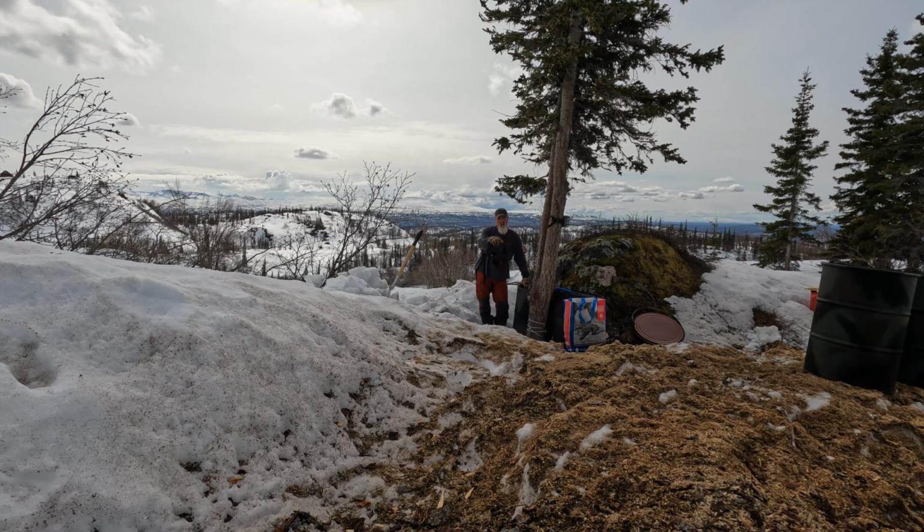You notice all the areas that have sawdust on top, that snow is not melting. Sawdust is a great insulator for snow. Ice houses, many years ago, they used to bring in the blocks of ice and then they would cover them with sawdust. Maintain the ice blocks almost all summer long in some cases.